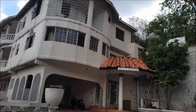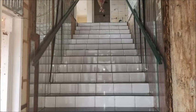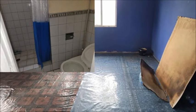Level 1 consists of garage, living, dining, kitchen, and powder room. Level 2 consists of two bedrooms and two bathrooms. Level 3 consists of a master bedroom with ensuite bathroom and two other bedrooms sharing one bathroom.